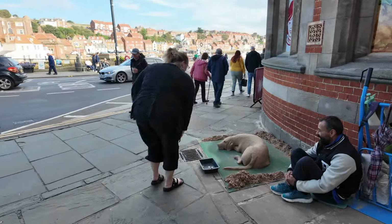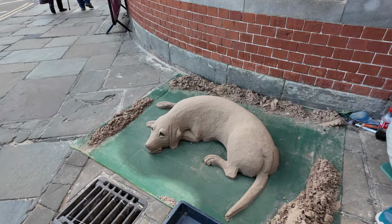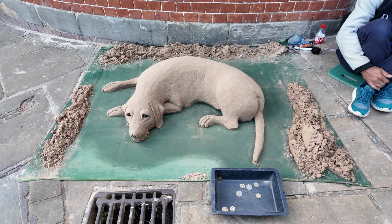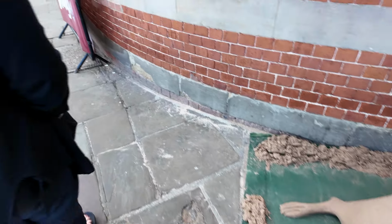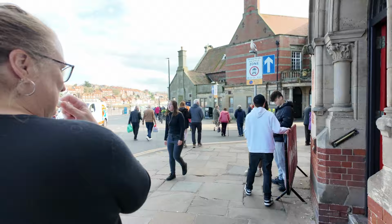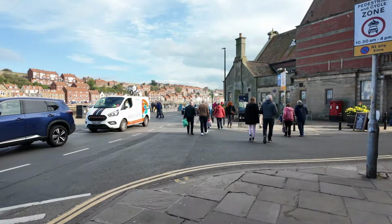That is amazing. Well done. He's gorgeous. You could almost pet him, couldn't you? He looks like he's watching you. Yeah. Beautiful job. Well done. Gorgeous. Did you give him a pound, Rhonda? Give him a pound. Yeah, that was pretty neat. A sand sculpture dog. Amazing, and he's there every day with different dogs.